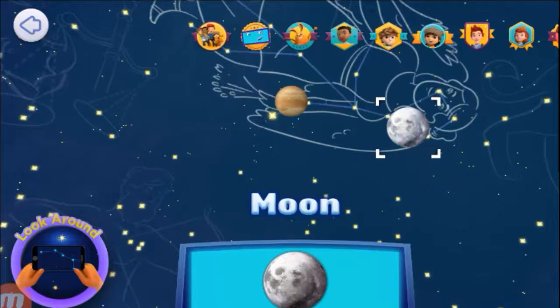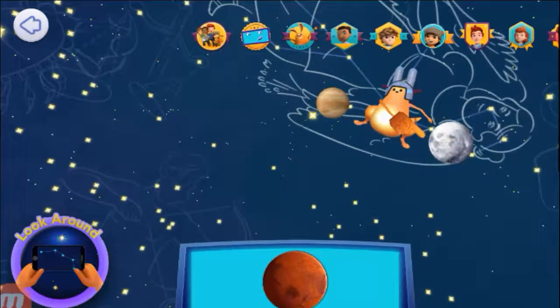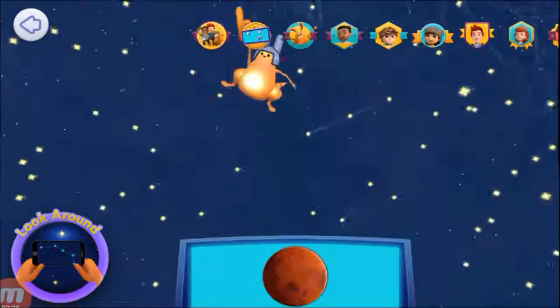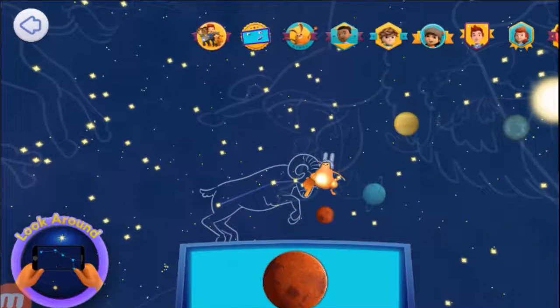Come and find me! I'm hiding on a planet that contains the largest canyon in the solar system. Valles Marineris! You can find me on the planet that's the home of Olympus Mons, the largest volcano in the entire solar system!